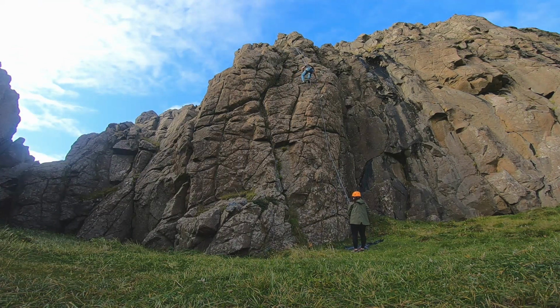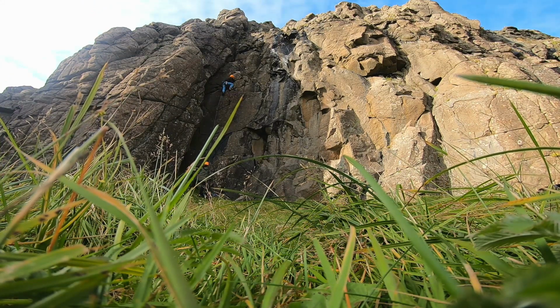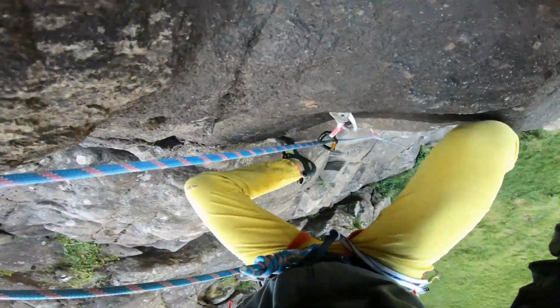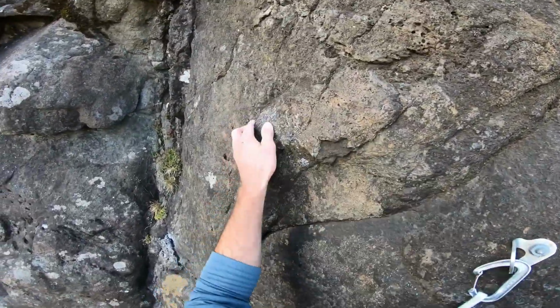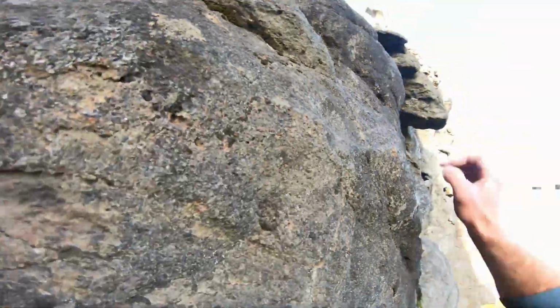Next one is a 5.9, and I didn't really get nice footage from that, but it's one of the easier routes at the crag. The black route, which I did an uncut video on, I think a week ago, was totally wet. The top section, the crucial section, was totally soaked, so I didn't even try that one. If you want to check out the uncut descent of this route, which is pretty sweet, I'll link the video below.